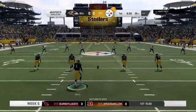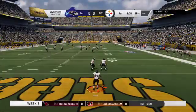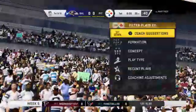Seems like we were just starting training camp, but here we are in October, and off we go on EA Sports. And a fair catch signaled for and taken successfully.